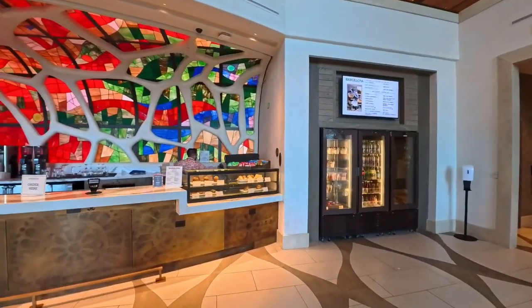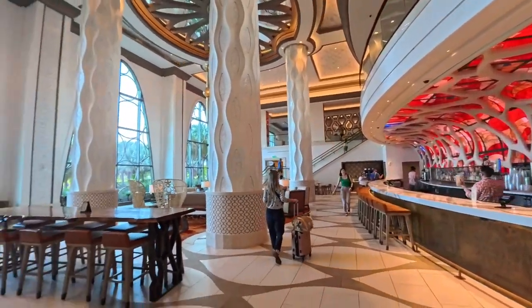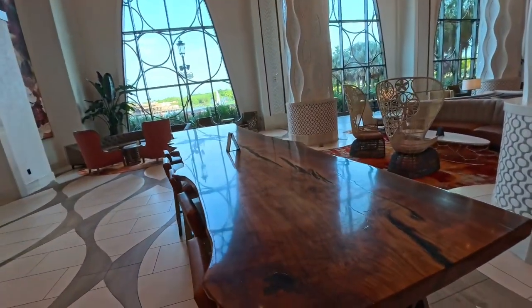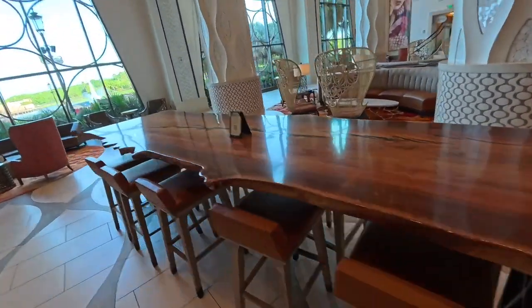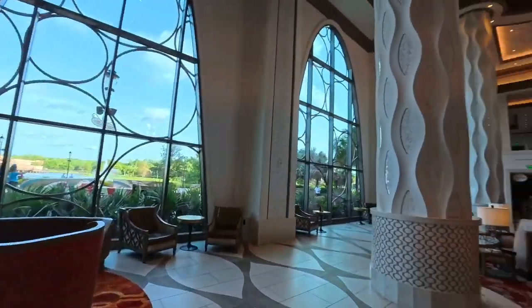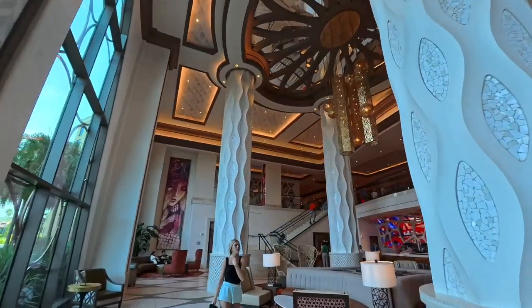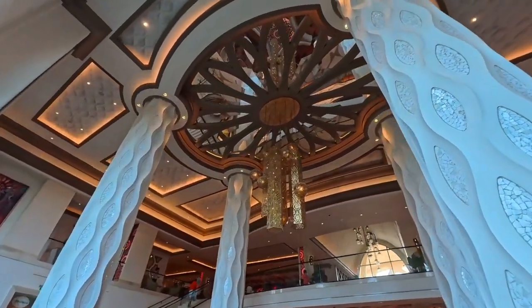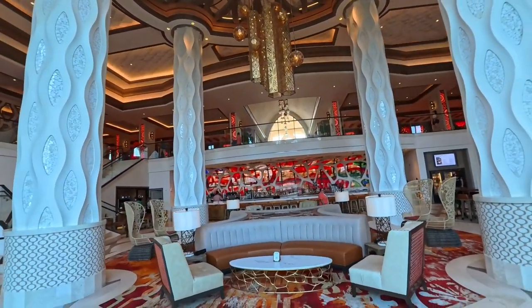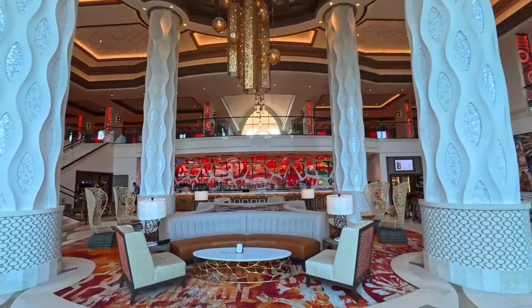They do sell some muffins because it is morning time. But yeah, take a look at that resort. Look at this top. It's like a bare wood top, or live edge, I believe is what they call that. Let me show you another angle of it. Okay. Take a look at that top up there. Beautiful. Like I said, I don't know why they call this a moderate resort when it looks like this. So kudos to Disney.